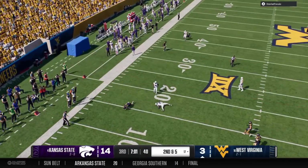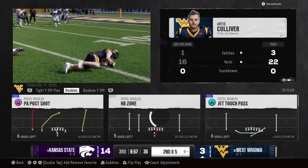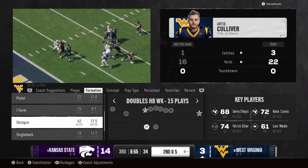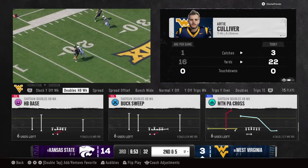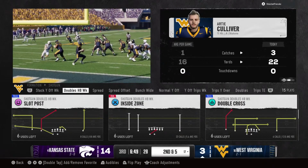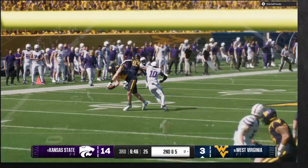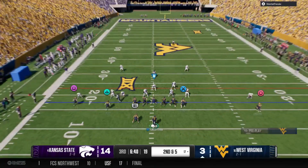And he dumps it off to the tight end. Not easy to bring down. The cornerback finally gets the job done. And here the tight end shows off his hands for a nice gain. Love to see the big man get his touches. Pass caught, 2nd down now.